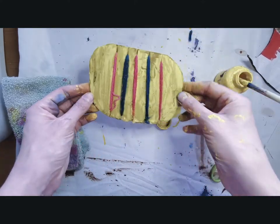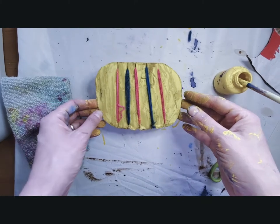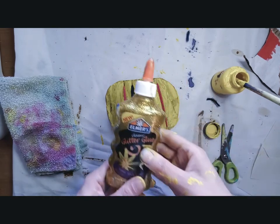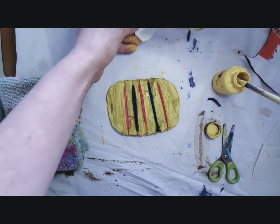All right, my little bee. He's all wrapped. What do I need now? Wings. I need the wings. I'm going to get my glue. Today, I have some glitter glue. You may have some white glue. You use whatever you have.